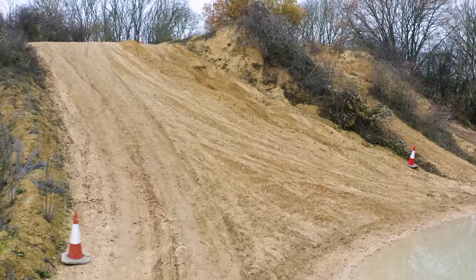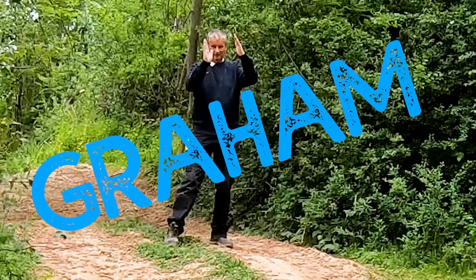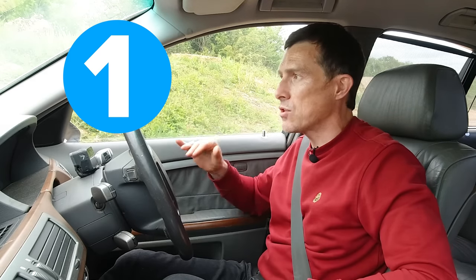Now the first challenge we're gonna do is an uphill race. We're gonna drive in convoy, and we're gonna see which of these cars gets up this hill the best. And we've got an off-road expert, Graham, who will be marking each of the cars. The car that wins a challenge gets 3 points. The one that comes second gets 2 points, and the one that comes last gets 1 point. And if any car doesn't finish a challenge, it will get no points.